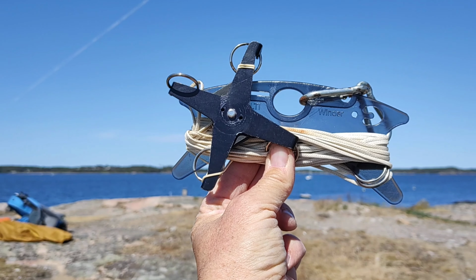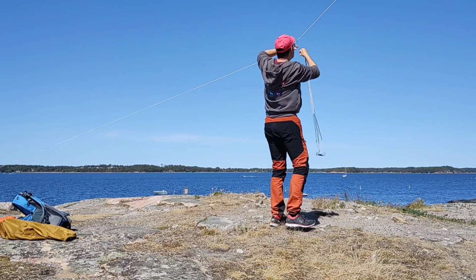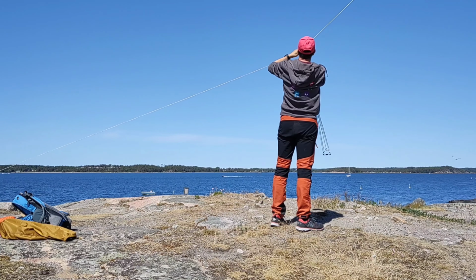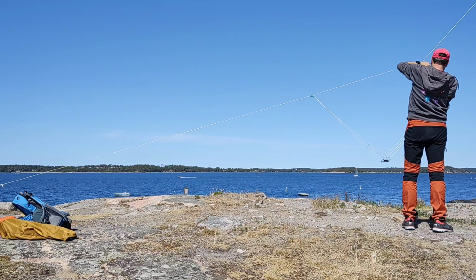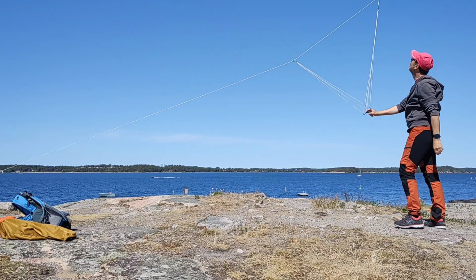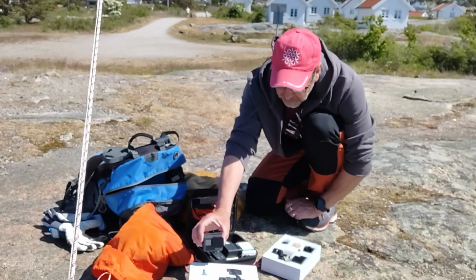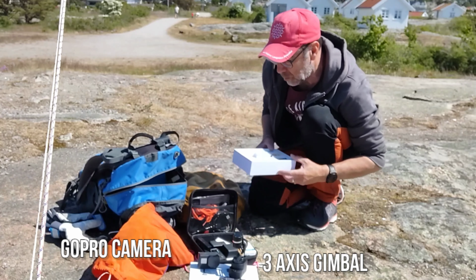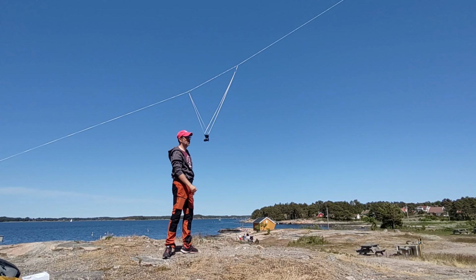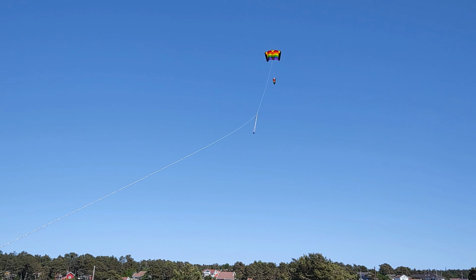Let's see what we can do with this K.A.P rig. Do some kite aerial videography.